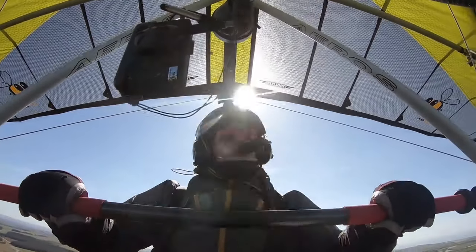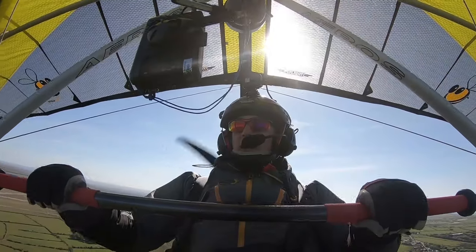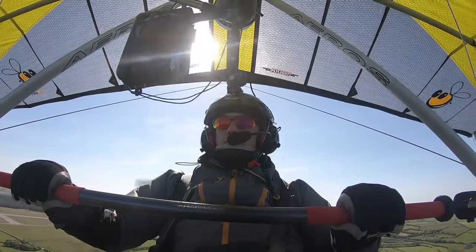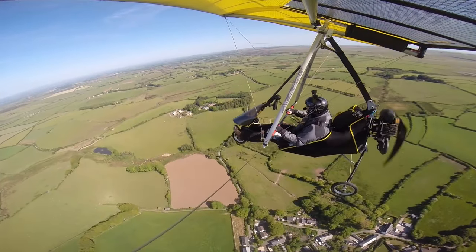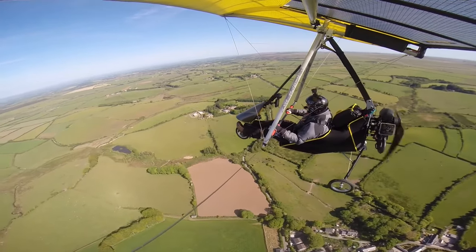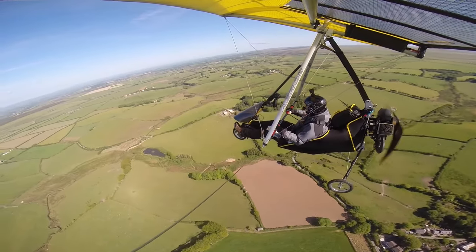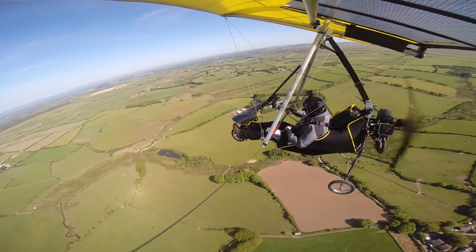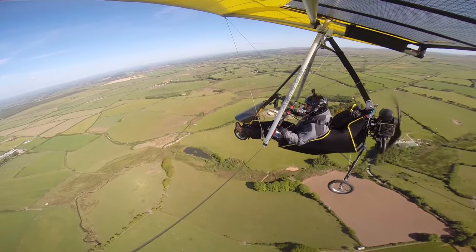So it's been a bit rock and roll while we've been sat on the ground all day, but making really good headway at the moment. Ground speed's currently 48 miles an hour. Just as I said that, 49, there we go. It's a long old haul back.